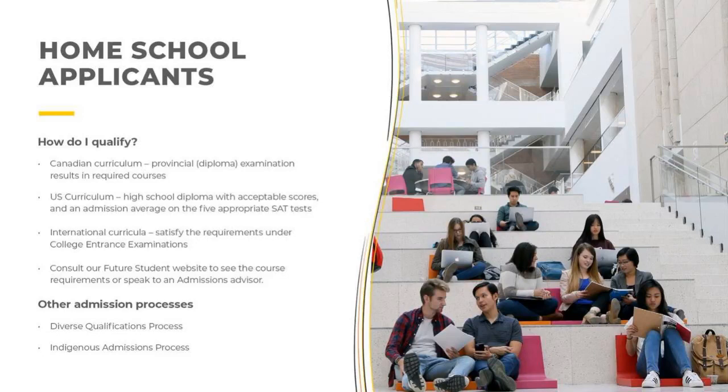If you completed a program like an international curriculum, then you'll just need to make sure that you satisfy any of the requirements under the college entrance examinations. So those are sort of the pieces that you would need to keep in mind when you're applying for the University of Calgary.